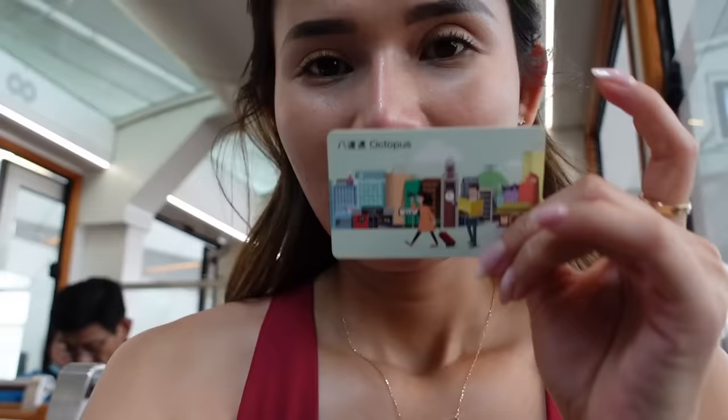Ito pala yung itsura ng octopus card. So, ito yung ginagamit namin pambayad for transportation, including the bus, the train, and tram. Pero for the tram going to Victoria Peak, separate payment to siya, guys.